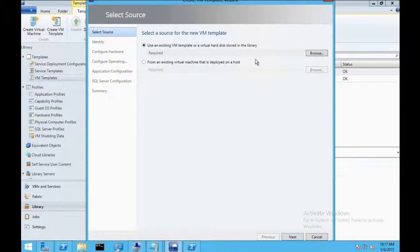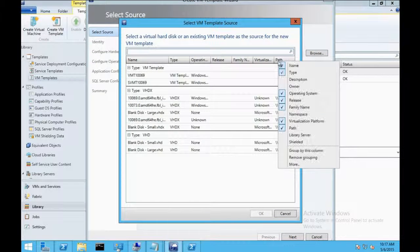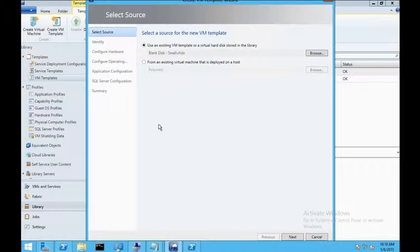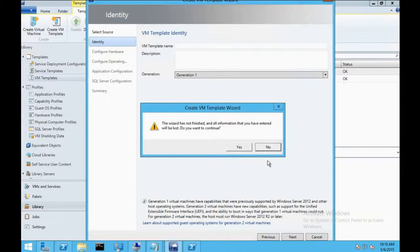So the next thing I want to do is create a VM template, a shielded VM template. So again, just like everywhere else, we can see which of our artifacts are shielded and unshielded. In this case, we've got one shielded VHDX, which a trusted entity has cryptographically signed and put that metadata on. So first I'm going to start creating a VM template with an unshielded disk. And as you can see, this has been here for a while. It's got the generation option, nothing new here.